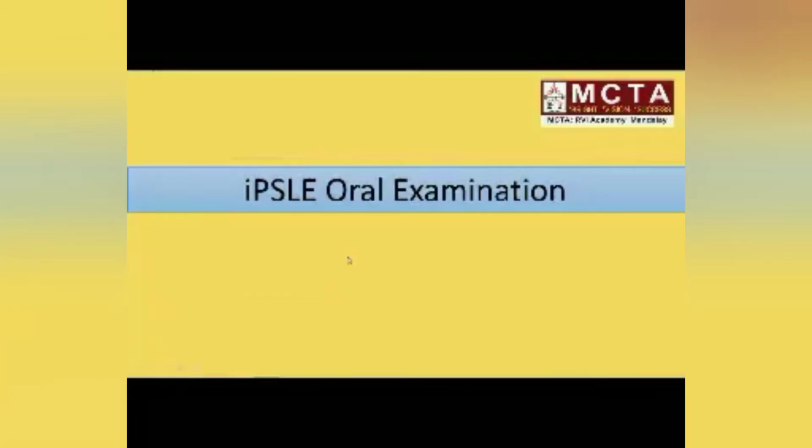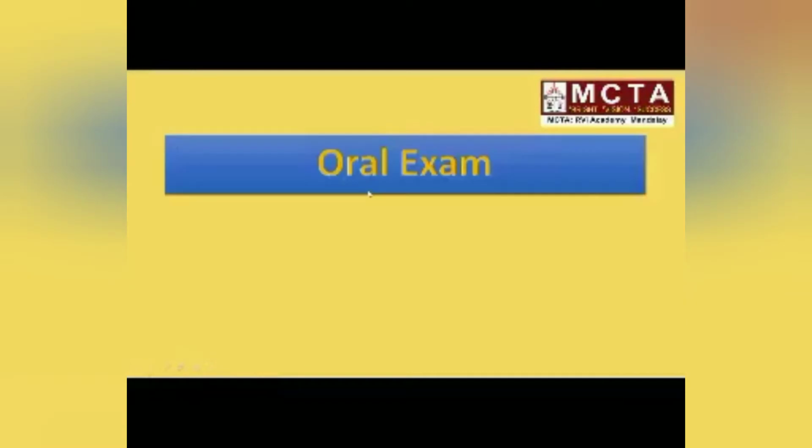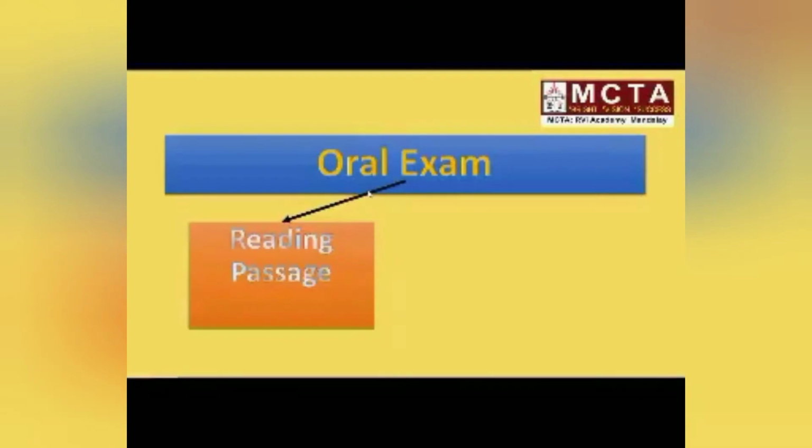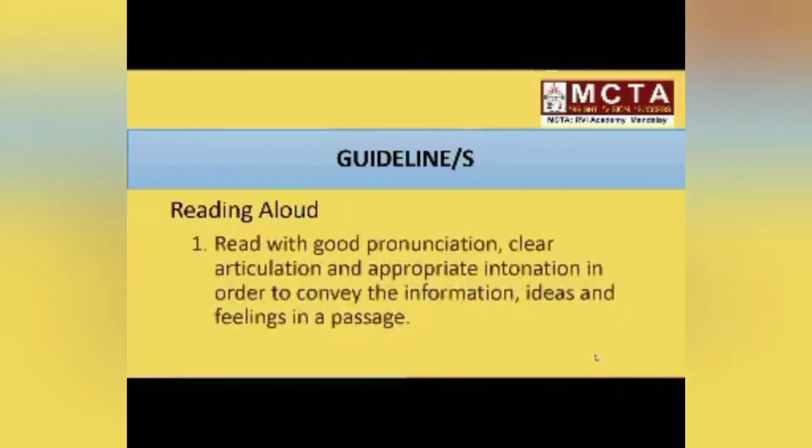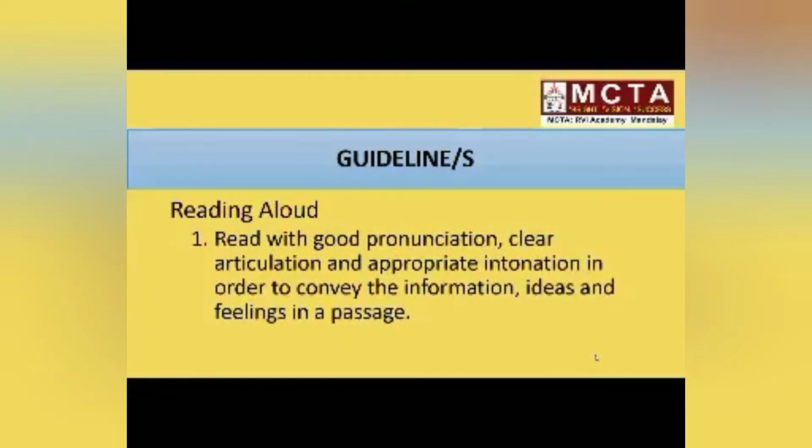So as you can see on my screen, I have here the IPSLE oral examination. The oral examination is composed of two essential parts. We have reading passage for 10 marks, and we also have stimulus-based conversation for another 10 marks. For today's sharing, I will only be focusing on reading passage. Here are the guidelines if you want to achieve a better score in your IPSLE oral exam. Reading aloud. Number 1. Read with good pronunciation, clear articulation, and appropriate intonation in order to convey the information, ideas, and feelings in a passage.